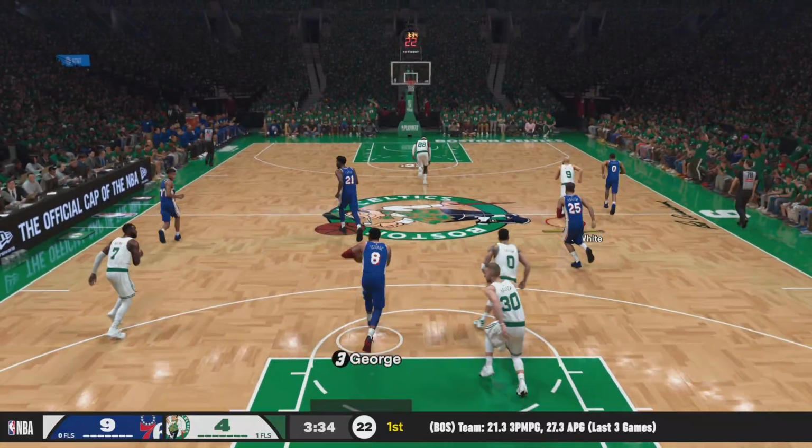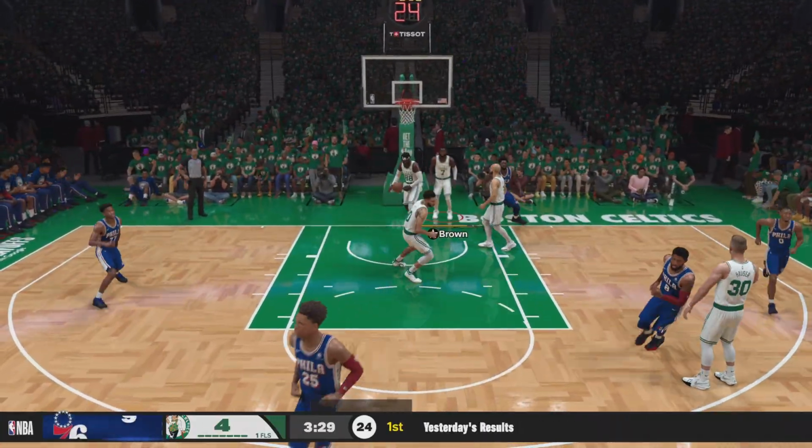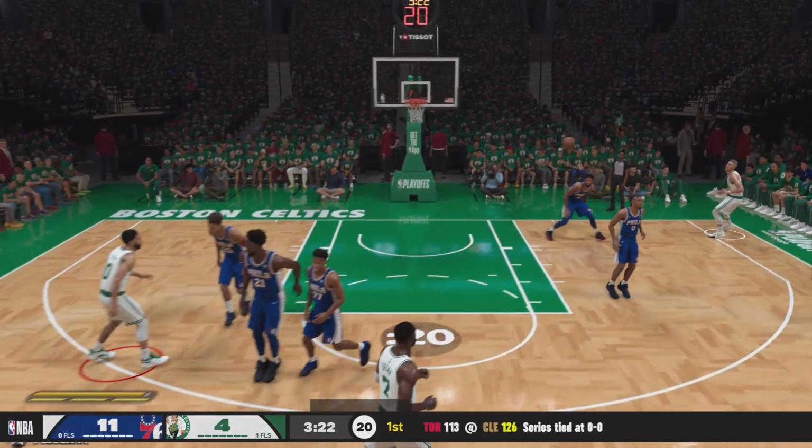George with a steal. Fast break. Here comes Philadelphia. Here's Embiid. Finished off the break. Embiid's got his second basket. And I love their energy so far. They're now 4 for 4 from the field.